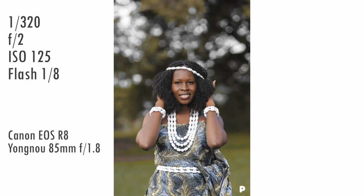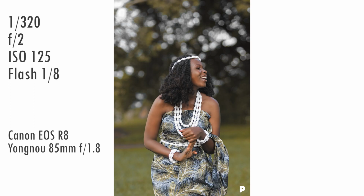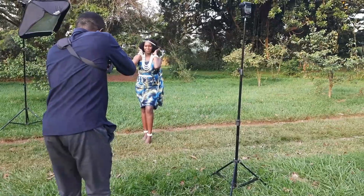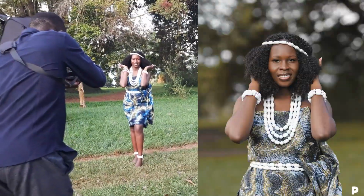I really enjoyed this photo shoot, guys. The energy that this lady brought to the shoot was just so different. She was really hyped up, and she was enjoying herself.